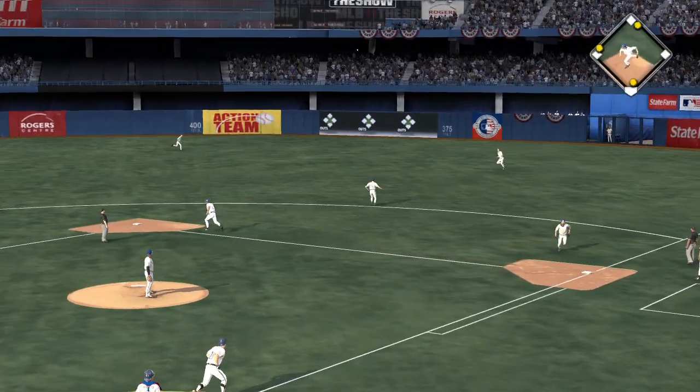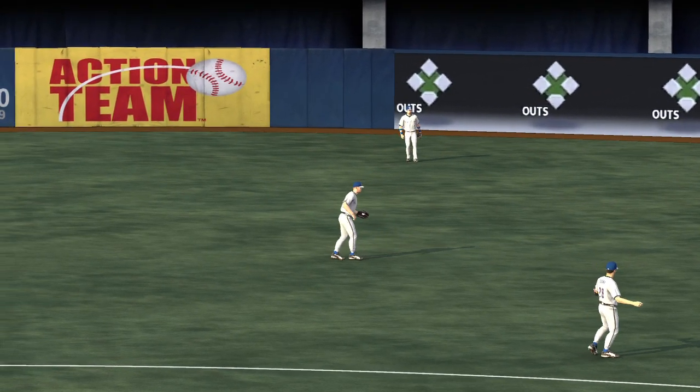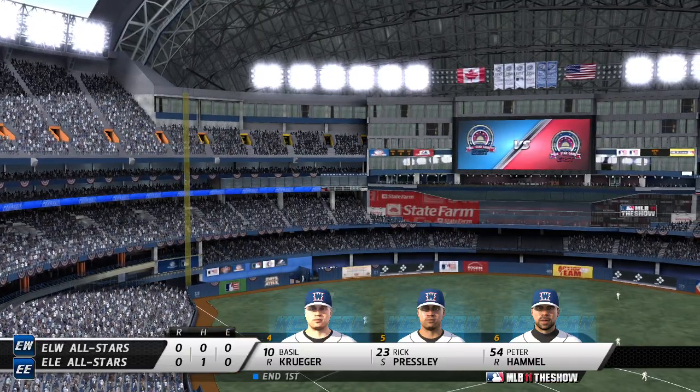Now a swing and a fly ball. Kruger is there, makes the catch, and the side is retired. Second inning coming up from Toronto with no score.